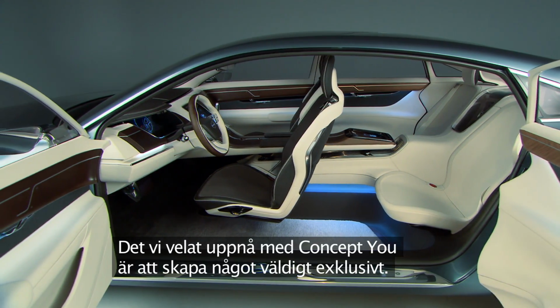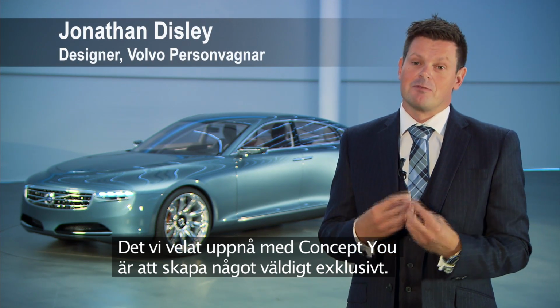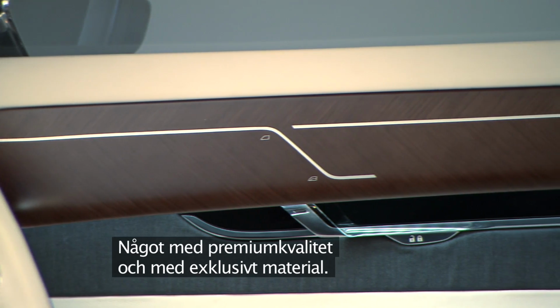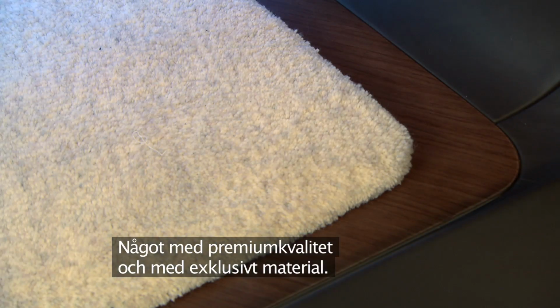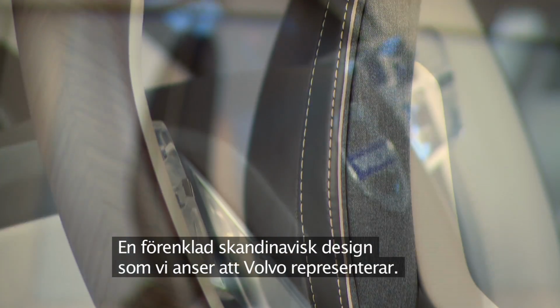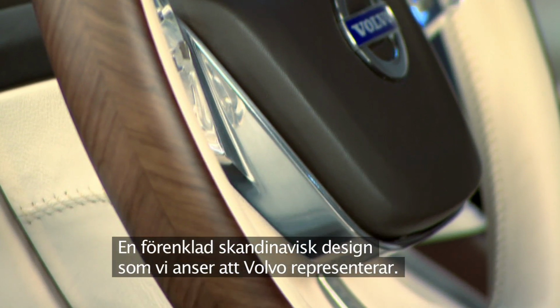What we've wanted to do with the Concept U is make something very exclusive, something very premium, but also using exclusive materials and simplify things down to the real Scandinavian values that we feel are what Volvo design is all about.